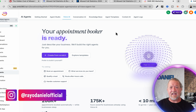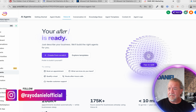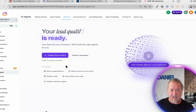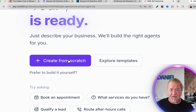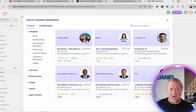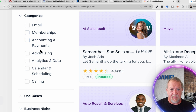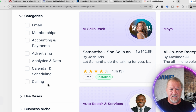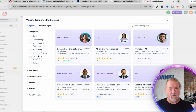So let's kind of get started here. Right now we've got this particular example, and let's just say we've got Explore. If we look here, I'm going to blow this up a bit. Create from scratch, which we're not going to do here, by the way. We're going to explore templates. I'm going to show you the library. So here is all of the different accounting. If you take a look here, you get email, memberships, advertising. There's lots of different use cases if you wanted to. There's all the AI agents that are available. So not just voice AI agents, there's lots of other agents that you can install.